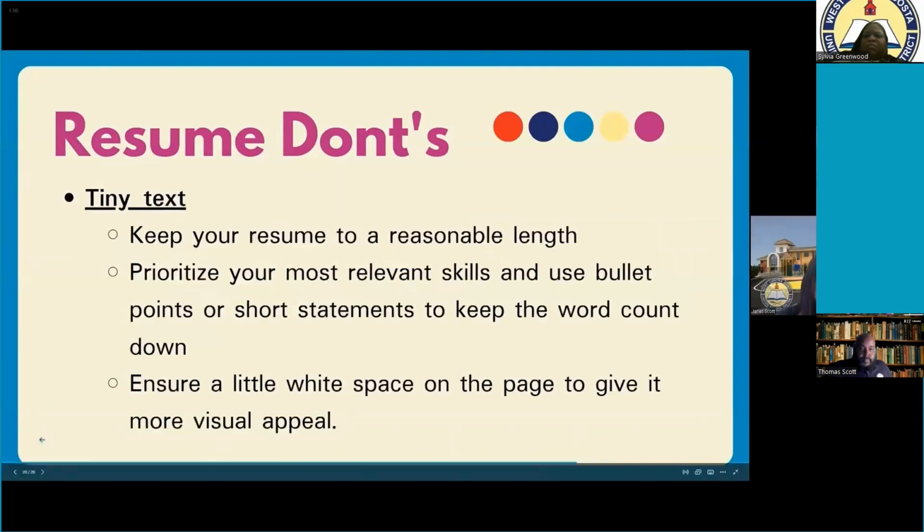Tiny text. You want to keep your resume to a reasonable length and prioritize the most relevant skills and use bullet points and short statements that keep the word count down. But don't make the mistake of shrinking the text to include more information. You want to ensure that there's some white space on the page to give it more visual appeal. So keep the font equal size throughout the resume.